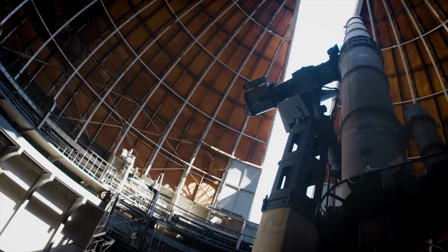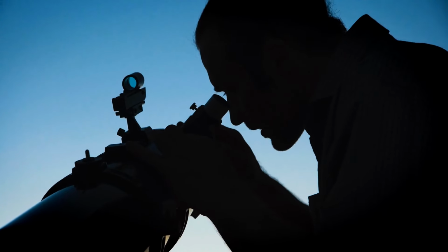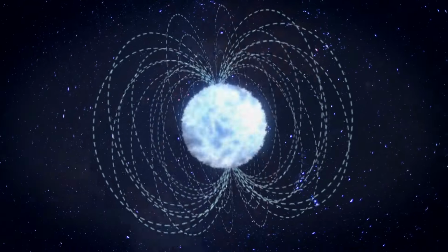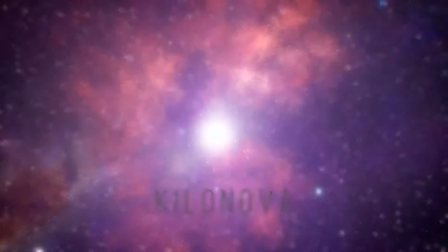Astronomers examined the phenomenon with X-ray, radio, optical, and infrared waves. It turned out that people had finally seen a newborn magnetar for the first time ever. It was likely formed after 2 neutron stars had merged. It resulted in a kilonova, one of the brightest and largest stellar blasts.